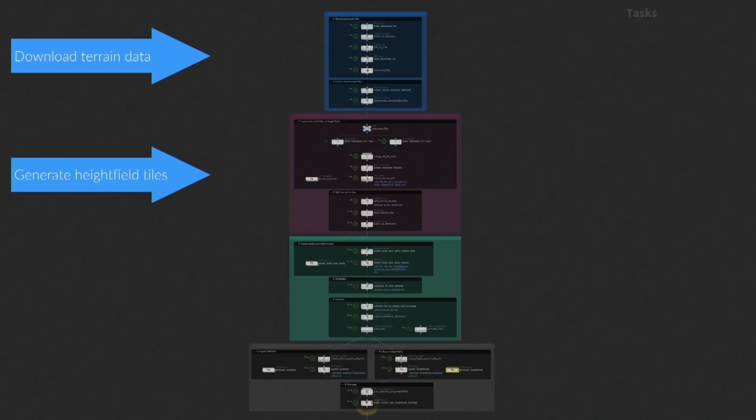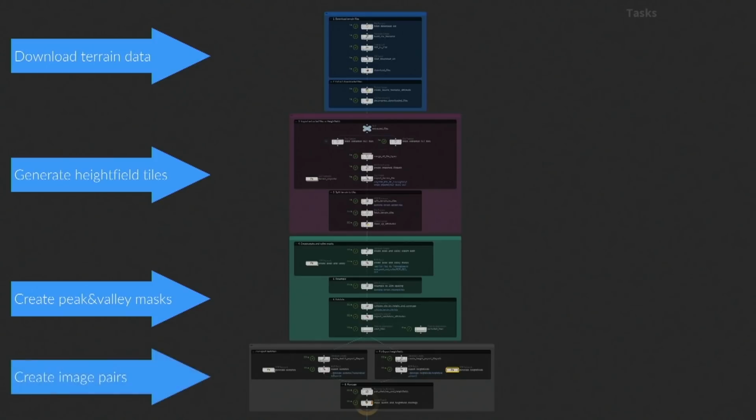Then we're going to generate these height map tiles based on that data. Once we have the height map tiles, we're going to create these peak and valley masks, okay? So, quote-unquote, sketches. So we can then get these image pairs between the sketches we generated and the actual terrain, so that machine learning can learn a mapping between these things.